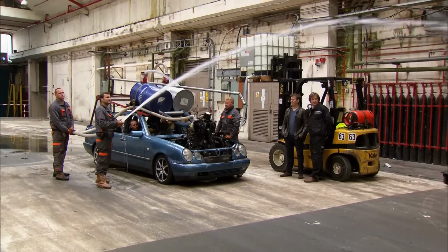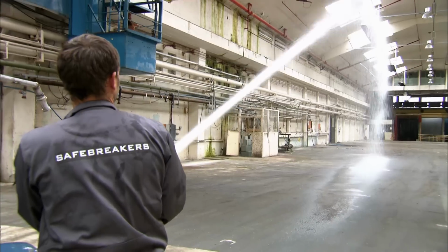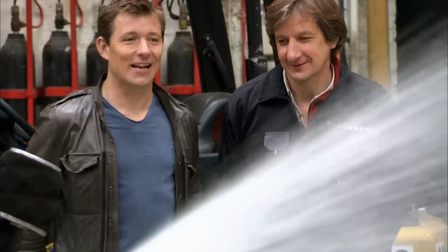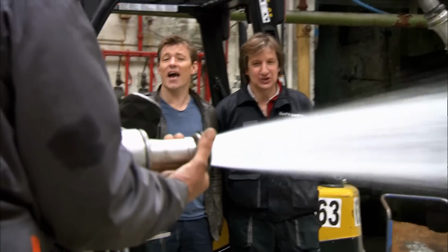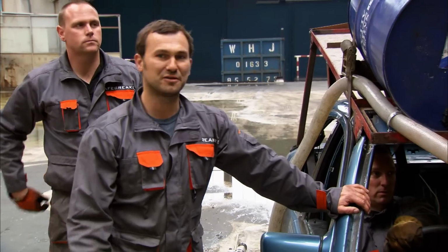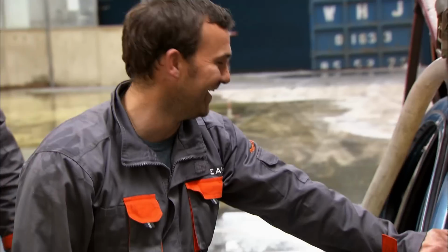Bring the revs up. Really good. Really, really impressive. Okay. Well, if that one pump does that, the other pump's going to do exactly the same. So I think we've got quite twice that. A sexy fire engine, gents.